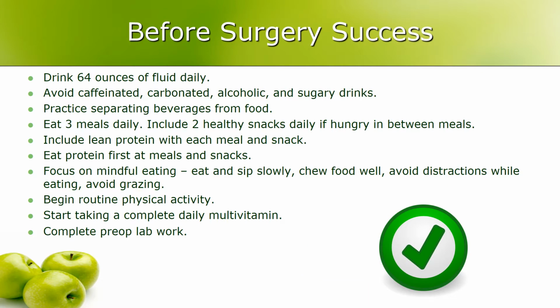But first, we want to go through and review some of the key habits that we know are important in order to be successful before and after surgery. So ask yourself today, am I doing well with all of the things on this list? Am I making improvements? So again, making sure you're drinking enough water and that you're sipping it continuously throughout the day.